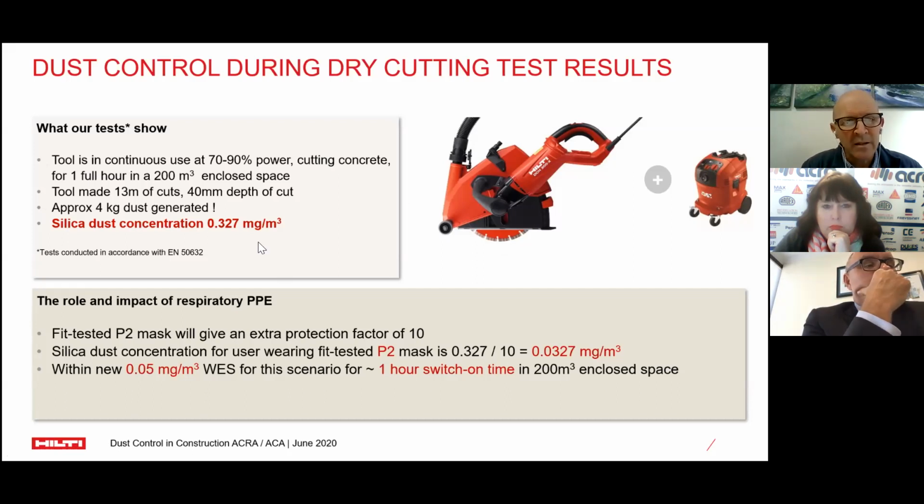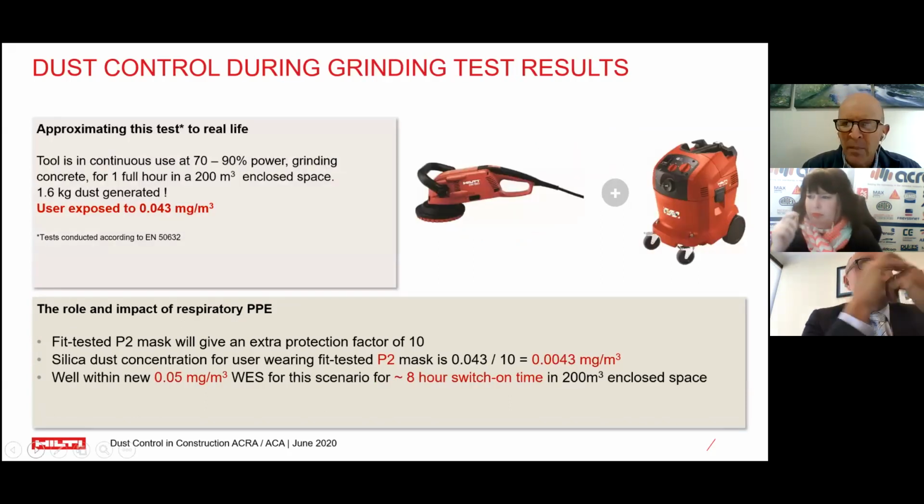But in an enclosed space, cutting continuously for an hour, we get these levels of dust concentration, so up to 0.3 milligrams of dust per cubic meter. So really, in the light of the new workplace exposure standards, the operators of these types of pieces of equipment need to be either switching to wet to reduce that dust load, or be using respiratory protective equipment. With the P2 mask, that will be dropping to about 0.03 milligrams per cubic meter. So you're working within a safer zone. When we look at concrete grinding, it's a much easier system to control.